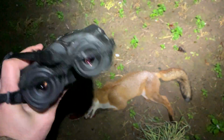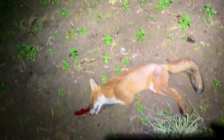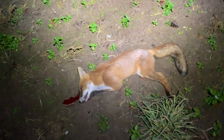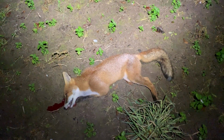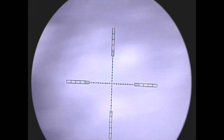Yet another one spotted with the thermal. That's the third one I've spotted with the thermal tonight. I think if I'd have lamped that one, it'd have been on its toes. Another great result. Third one tonight. Top stuff.